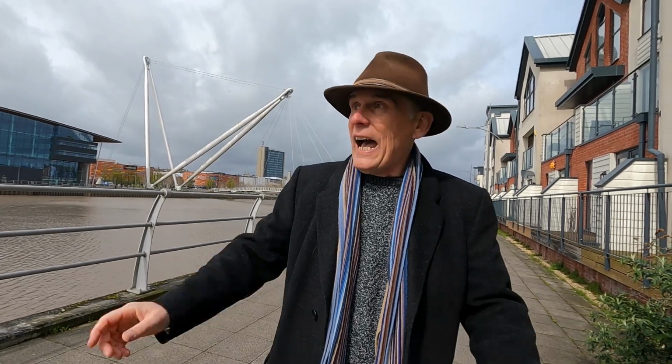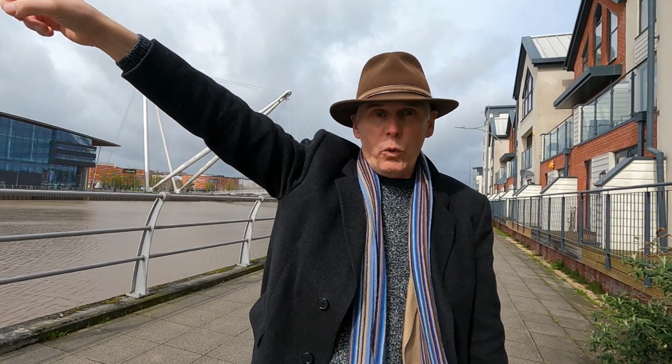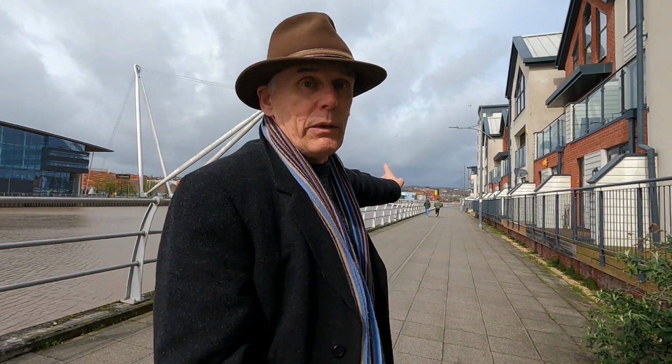Yes, I've got my hat pulled down tight today because the wind is trying to take it away. We're stood across the river looking over to the city of Newport. And as we look that way, we can see bridges, and this way. There are half a dozen bridges, everything from the transporter bridge all the way through to the railway bridge.